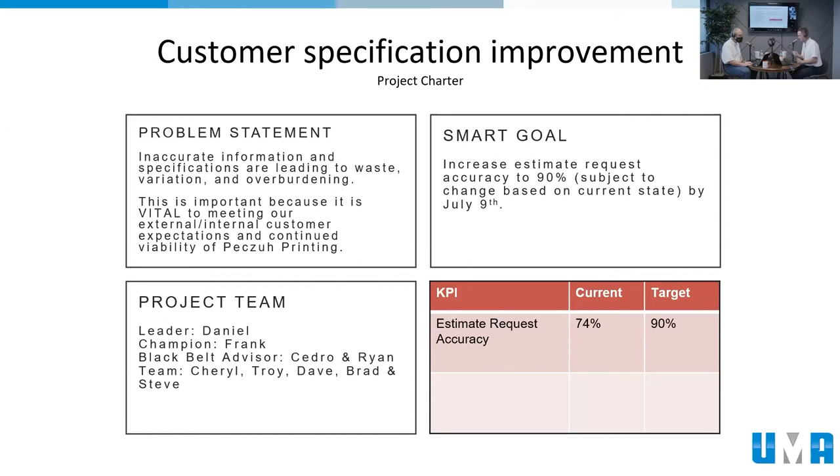In the define phase, the key tool is the project charter, and that's what you see in front of you here. We have a problem statement in the project charter to clarify what we're working on. It says: inaccurate information and specifications are leading to waste, variation, and overburdening as we bring on new customers. This is important because it's vital to meeting our internal and external customer expectations and to the viability of PZ Printing. So we're learning a couple of cool things here. Number one, we have to get this process right, and we know why we're working on this project. That's important in the define phase. So what's our goal?